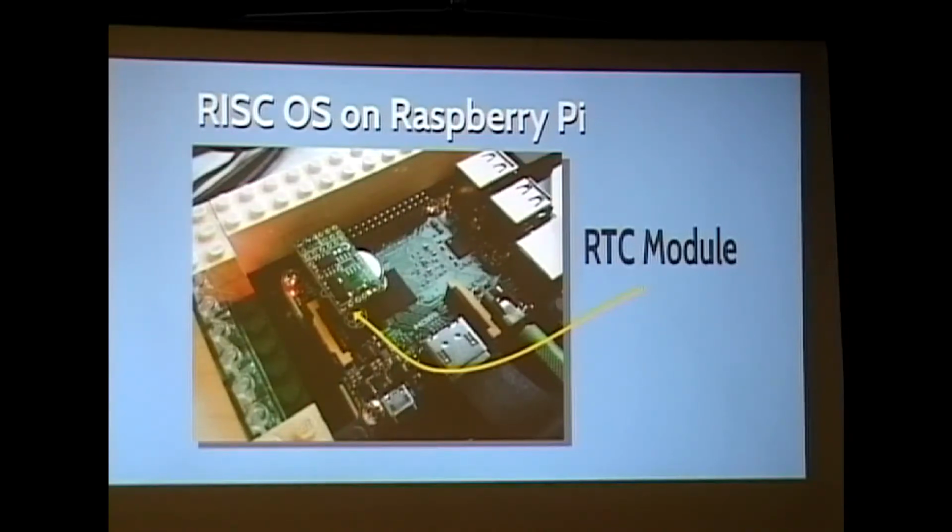So yes, I just built it up into a nice little Lego case, and here it is, and you're welcome to come and have a nosy at it. I was told that computers need drivers, so I built a little driver.